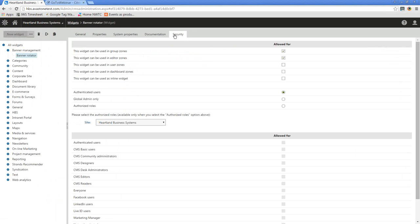If you click on the security tab, then you can choose where it can be used, which generally is going to be something you don't need to mess with. You can choose who uses it. And so this is where things can be customized to clean up the user interface. I will frequently, if I'm updating this, and there's a lot of widgets that we aren't using on the website, either because they're not applicable, for example, you don't need a banner rotator widget if you don't have banners, or they're just things we don't want people to use because we have alternatives for them.